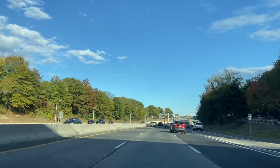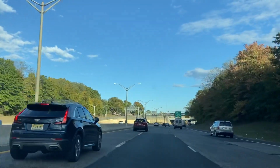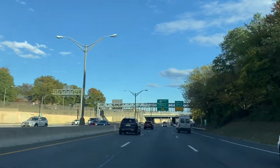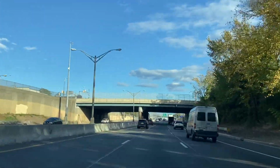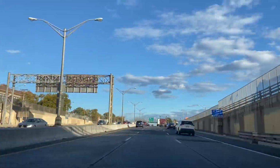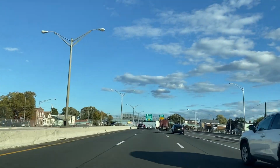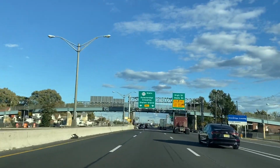Now you have a lot of merging coming on from the right. I'm backing off my gas, just coasting. When cars come on, they might change multiple lanes. So I'm just letting everybody get into the lanes they want to. Okay, I'm up to speed. There's my sign. There's the exit on the right.